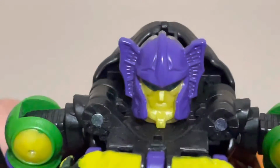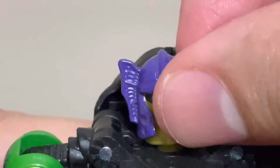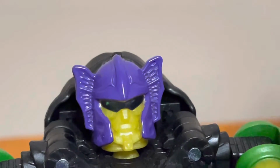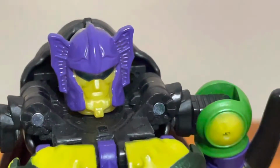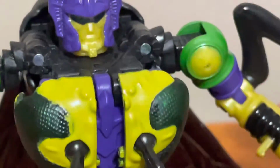And actually, let's take a look at his head real quick. He has Waspinator's robot head, not his mutant head. His robot head. Because let me explain. On the Beast Wars show, they actually used Waspinator's mutant head for his default robot head, because it was kind of interesting looking. It was kind of insectoid, buggy looking. It looked much like his beast mode.